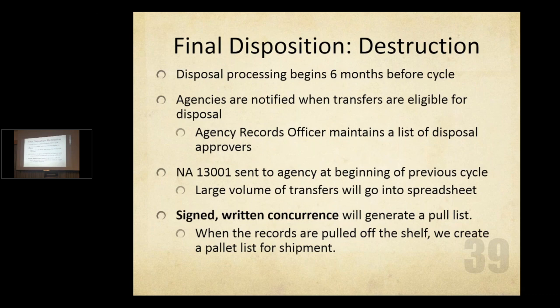Final disposition, destruction. The process begins 6 months before cycle. What do I mean by the cycle? I mean the disposal date. October 1st, 2017 is the cycle that I'm working on right now. I'm also doing some stuff with July 2017. That stuff is being rounded up off the shelves and getting ready to be shipped out to the disposal facility. The October stuff, we're waiting to hear back from the agencies. The January 2018 stuff, I've started to look at, working the kinks out so it goes more smoothly when it comes. But the cycle that I'm working at most intensely right now is October 2017.